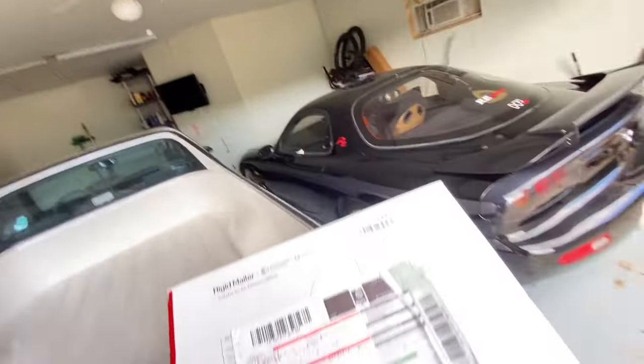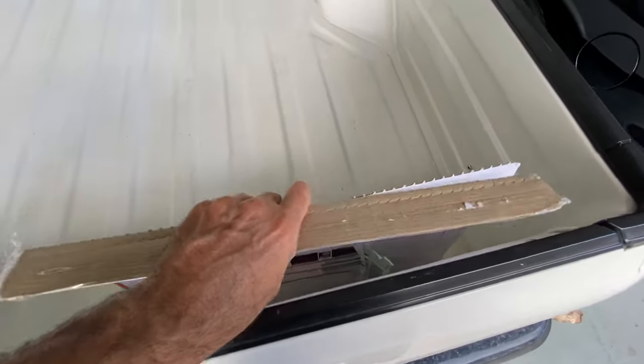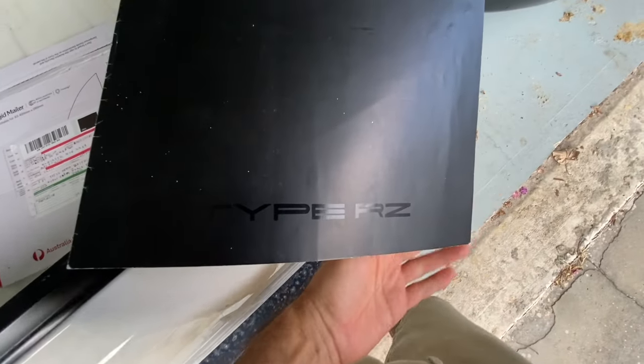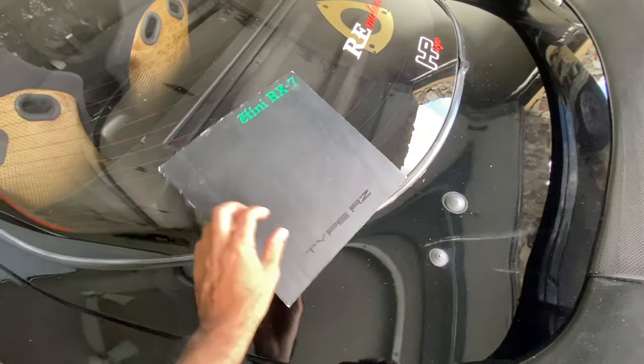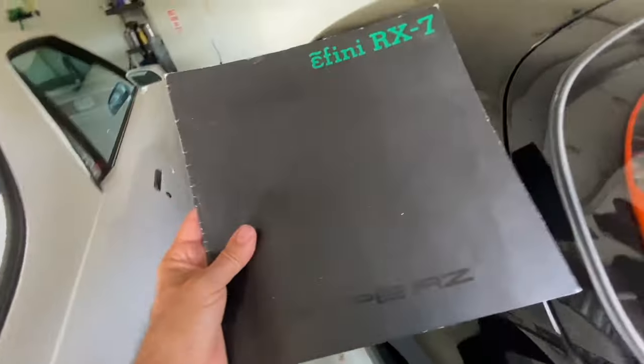But the reason I want to update is because one of our buddies from Australia sent me something that I am so pumped to have. In this package is, dun, dun, dun, dun. Let me get it out. Look at this. Brochure for the Type RZ. Come on. This is next level stuff. If you have a Type RZ and you don't have this, do you really have a Type RZ? No, I'm just playing. This is cool though.